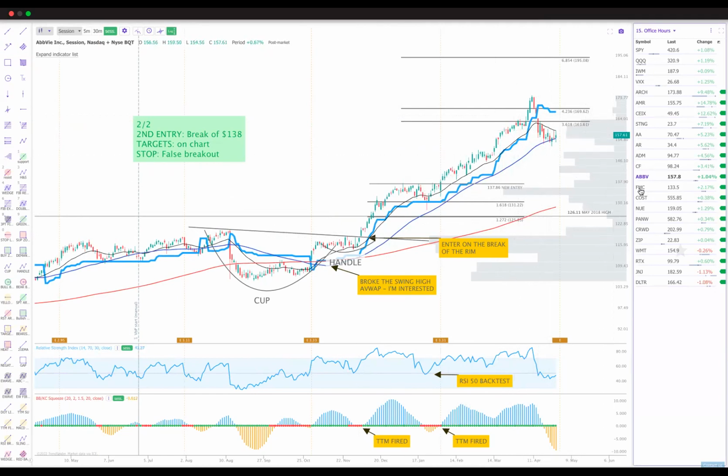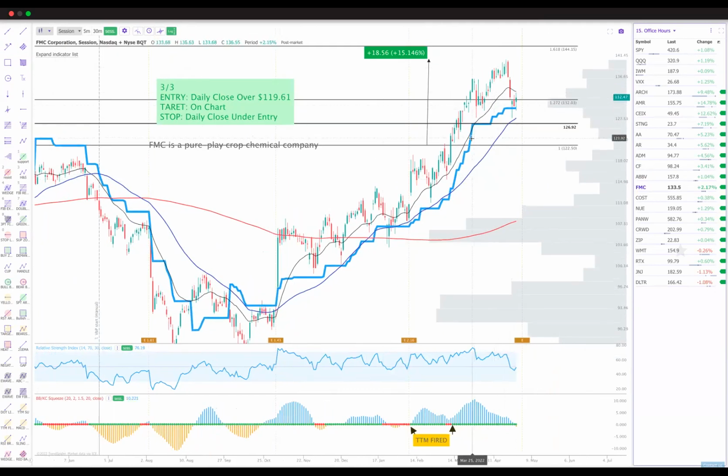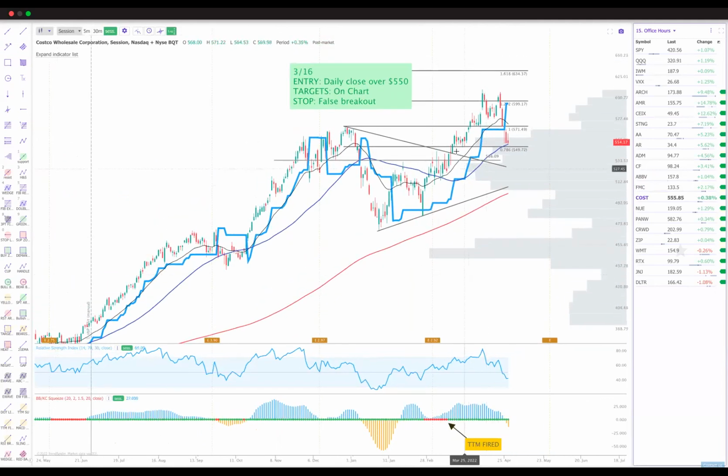So that's why, again, I could show you all of these trades with ATR. They work really well. You know, FMC, we just got into this. This was 3.3 over 119. This was back here. It's starting to pull back. It has not closed underneath ATR. Costco, break over 550, breakout, retest, hits two targets, finally reverses at that second test of the target. Now we're pulling back. We're back at that 50 simple moving average. We're right back at our entry.